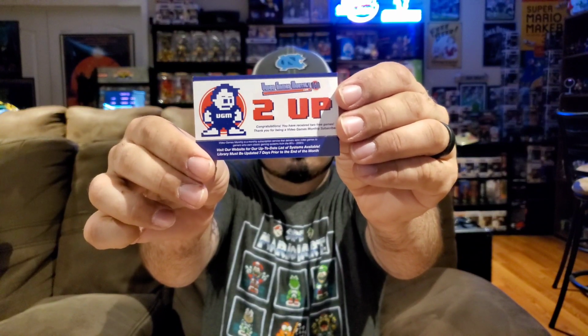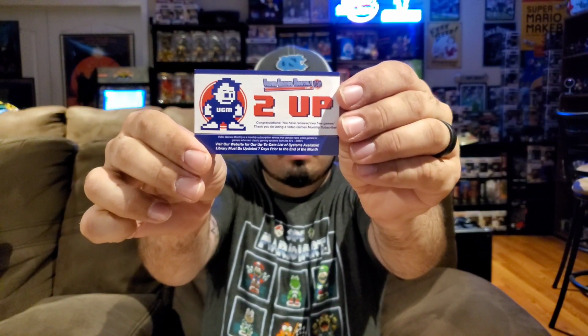I'll try to show you guys the games first like usual. We'll look at the cards first if they're up top here. Oh, wow. So first up, it looks like this is a different type of card. We have a 2-up. But like I said, this doesn't look like the typical 1-up, 2-up card. So maybe they're doing something different. But either way, I'll take 2 games. So that means I should have 12 games in this box. So definitely awesome. Thank you, VGM, for that.